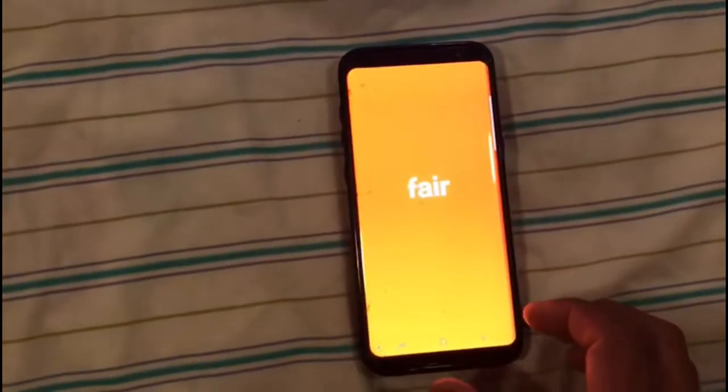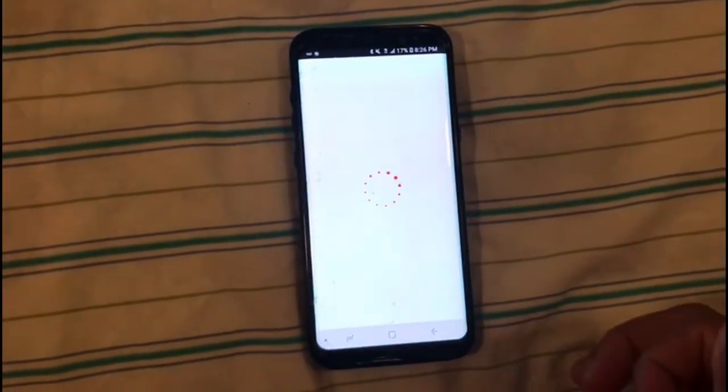Okay, so it's gonna make you or ask you to take a picture of your license, and then they will know your identity and everything, like the license.